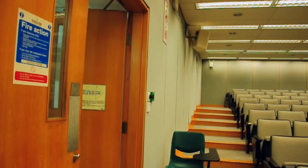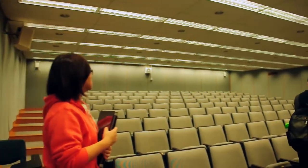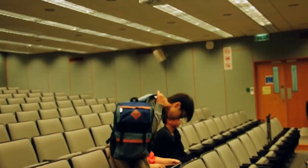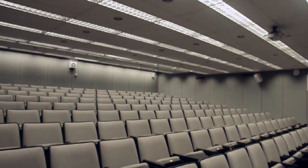Our group has chosen the lecture hall as our site for discussion. It is very closely related to every one of us. We face a lot of problems while having lectures, and we have a dream to improve the venue in campus where we spend most of our time. We have picked a few problems to discuss and suggest some solutions to them.